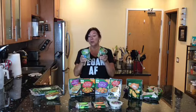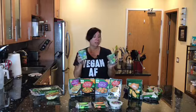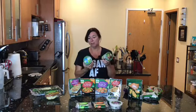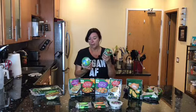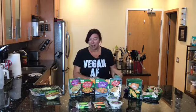But we do have, I did get the vanilla ice cream and the chocolate ice cream again. And we do like to have one scoop on a cone or whatever, here or there. These are absolutely delicious. You cannot tell that they're plant-based or vegan, and they're made with almond milk. So definitely a plus on that.